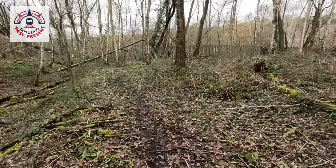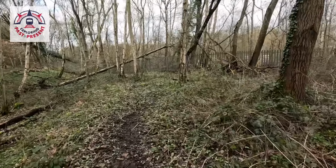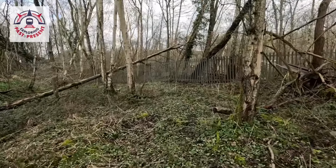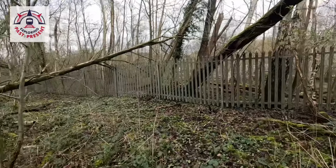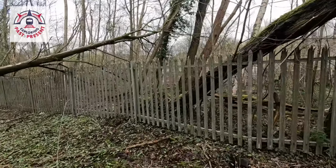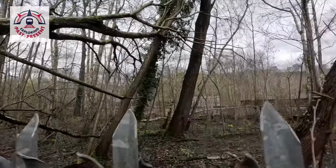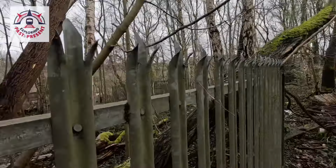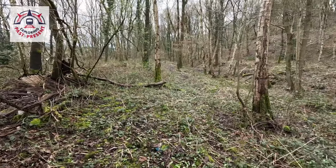So we've got a view from the other side of the gate where the Greetland junction branched off onto our railway line. Again, you can just see the Calder Valley line. I've just headed back a little bit. Just over this fence you can see the Calder Valley line there. There's a fence right here where it looks like our railway line would have started.